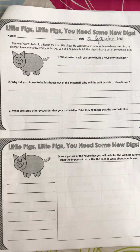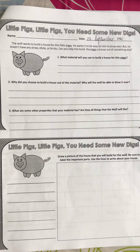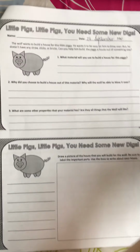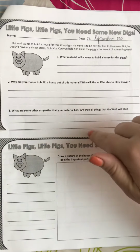Okay. Number 3. What are some other properties? Now you do the same as you did at the first one. If you chose, let's say, wool, you can say soft, flexible, light, it's easy to lift up, opaque, whatever. Opaque means you can't see through it. So write some other properties, at least 3.